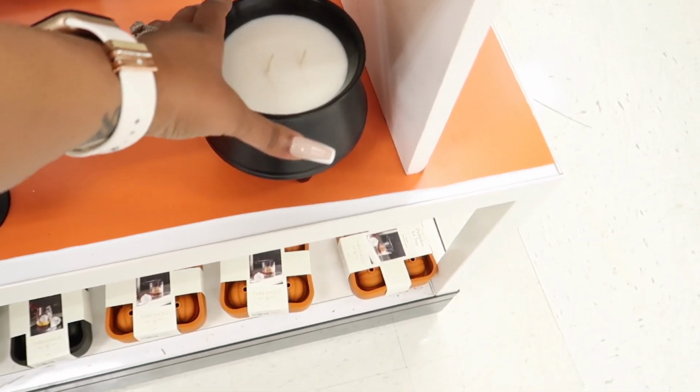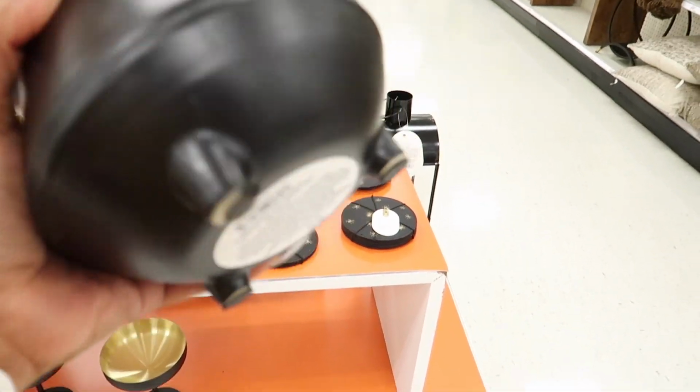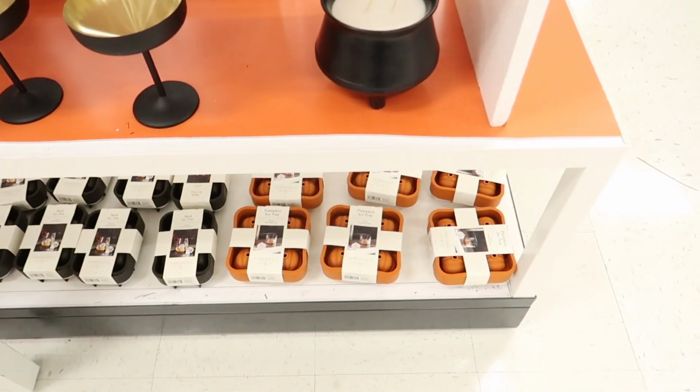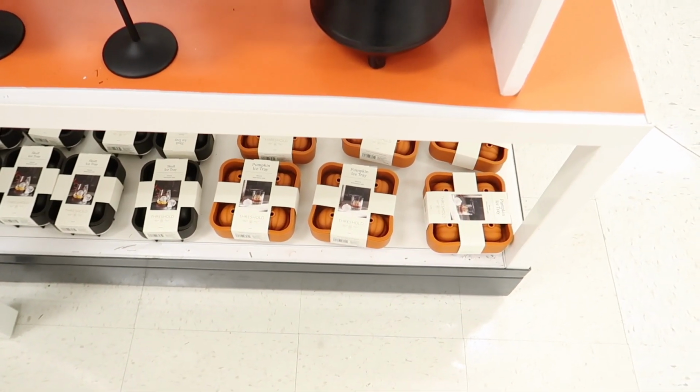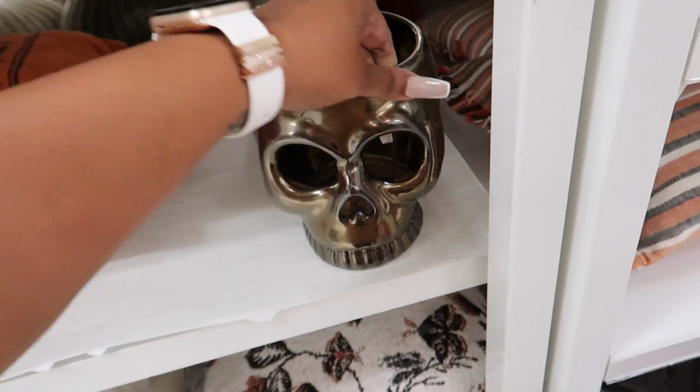Look at the cauldron candle. Let's see if it smells good. That's heavy. Nope, don't like the way it smells, but it's cute. They also have the pumpkin ice trays, really cute. How much are these ice trays? $10 each, that's cute. $20, like that.